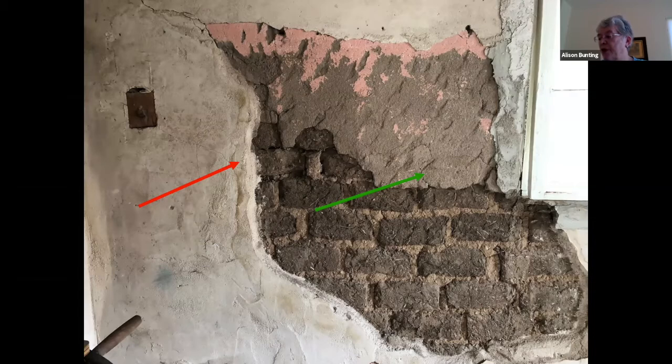The covering was thought to provide protection for adobe bricks, but the problem with cement plaster is that it traps moisture between the cement and the bricks, and that moisture can erode the adobe over time. So during the stabilization project, we removed a very large percentage of the cement plaster and replaced it with a breathable lime plaster.